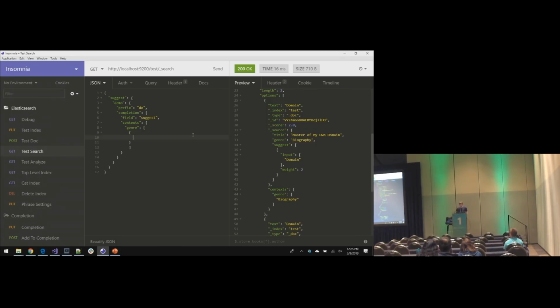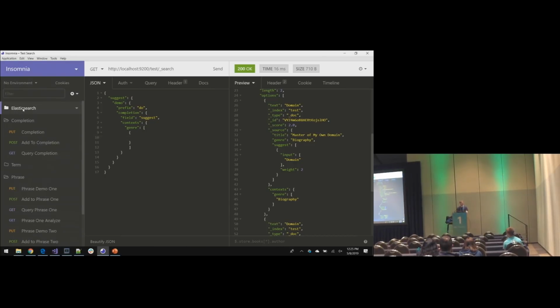Okay, so we're actually doing pretty well on time. Questions about the context suggester? Okay, so I think we have lunch after this, so if people want to just be done early, that's fine. Otherwise, I have one related demo I can show you if people are interested in that. Okay, we'll look at that related demo.